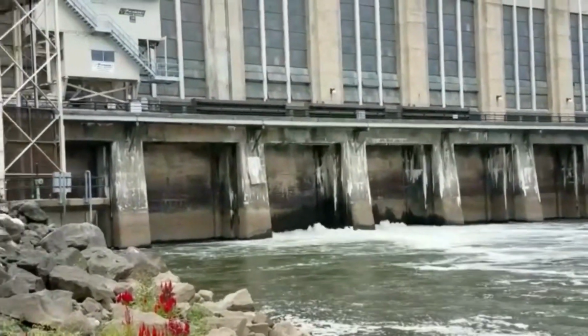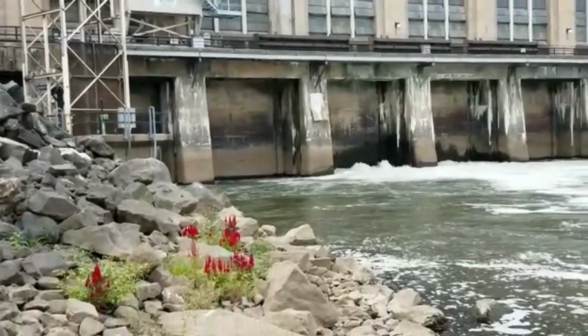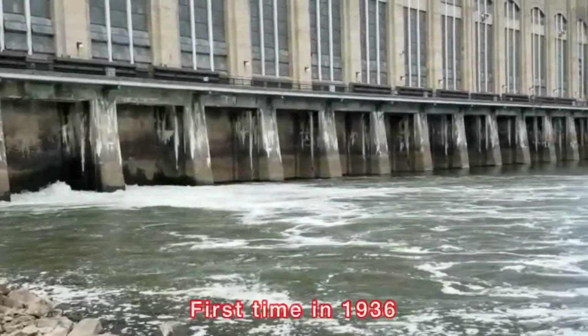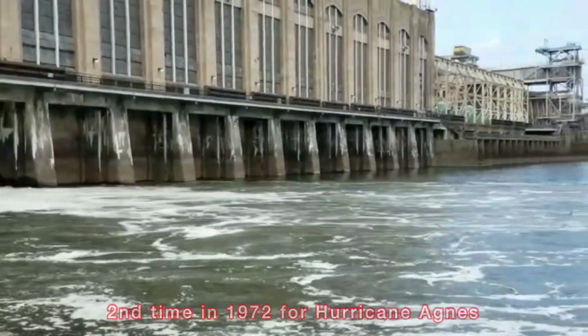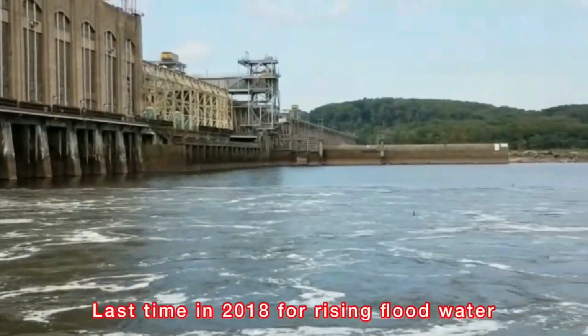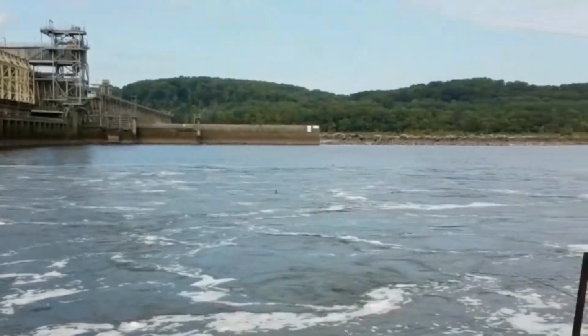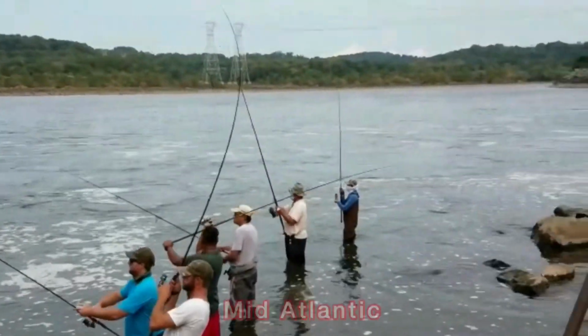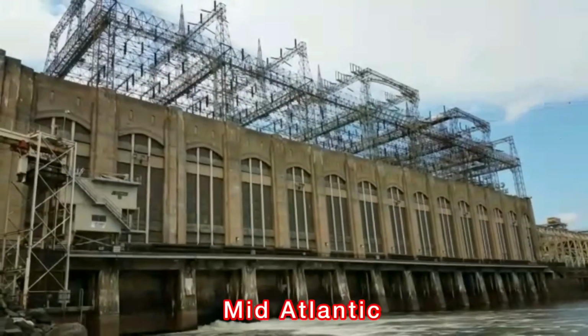And there's another interesting fact about these gates. In the past, all 53 gates were opened at one time in 1936, a second time in 1972 for Hurricane Agnes, and the last time in 2018 for the rising floodwater due to the torrential downpours in the mid-Atlantic.